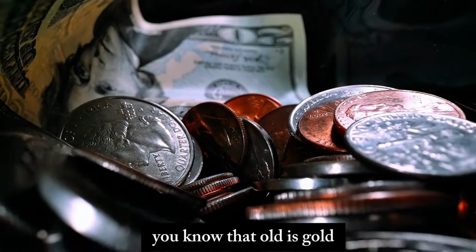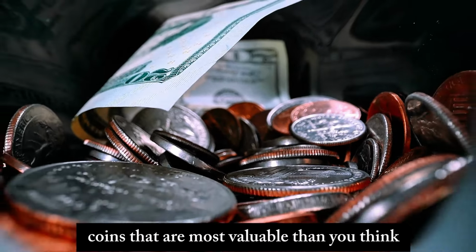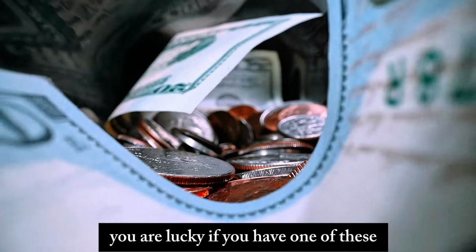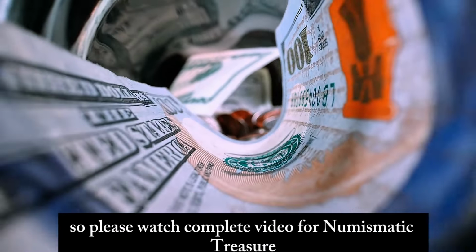You know that old is gold, but these rare Monticello Thomas Jefferson nickel coins are more valuable than you think. Don't spend these nickels. You are lucky if you have one of these. So please watch the complete video for this numismatic treasure.